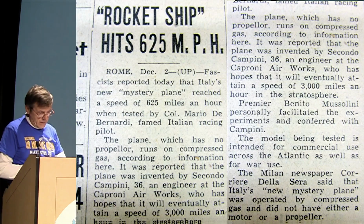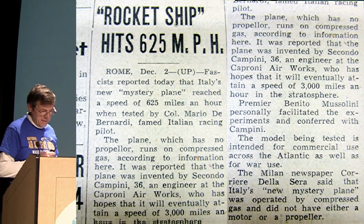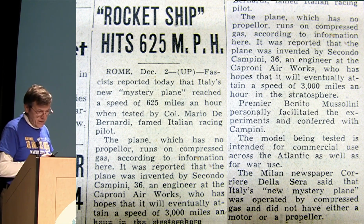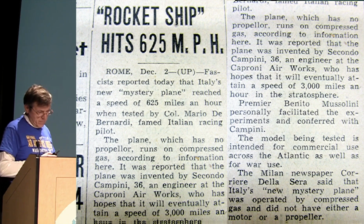Now, Joe had covered that a bit, but he didn't have this. I found this on eBay. Somebody's selling this little newspaper clipping. And it says, Fascists reported today that Italy's new mystery plane reached a speed of 625 miles an hour when tested by Colonel Mario de Bernardi, famed Italian racing pilot.